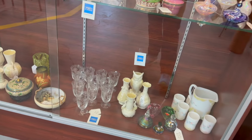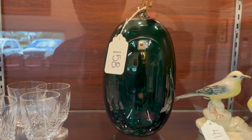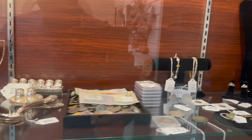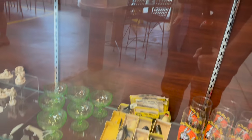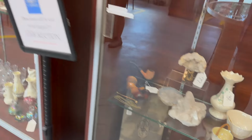There's some Fostoria down there, some art glass. I really like that Blinko piece right there. That's a pretty cool piece of Blinko. They got some silver over here, some jewelry, some different things like that. Down in here, there's some period lures, some smoke pipes, some Belique, quartz crystal.